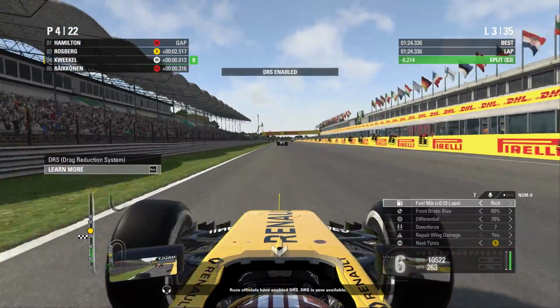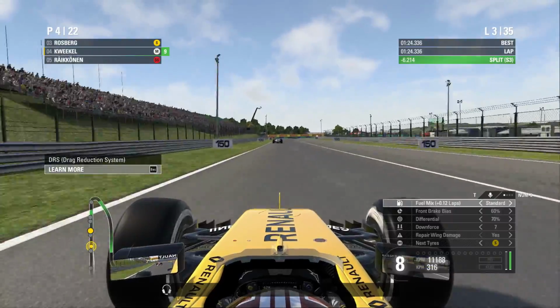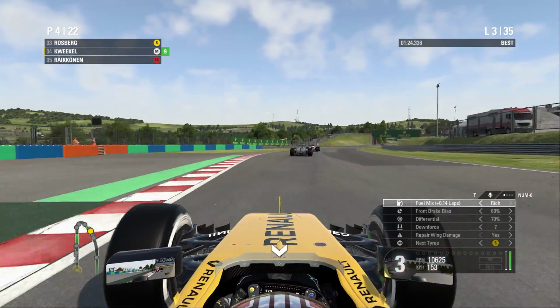1:23.7. We are crossing the line and setting a 1:24.3. So a full 6/10 slower a lap. And that is massive around a short track like the Hungaroring. 6/10 really is massive. But what else do you expect with the compounds?